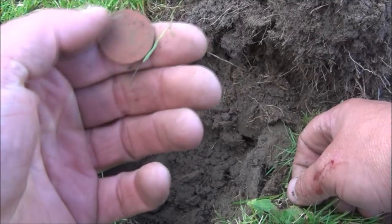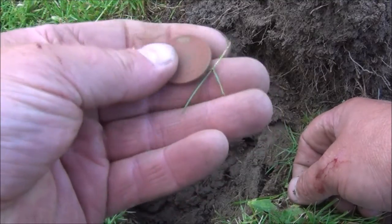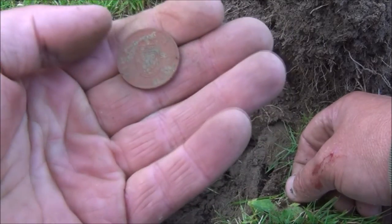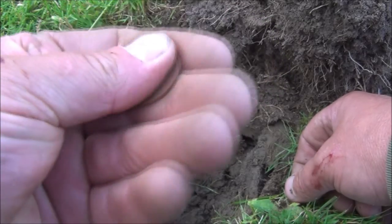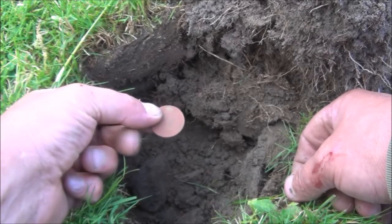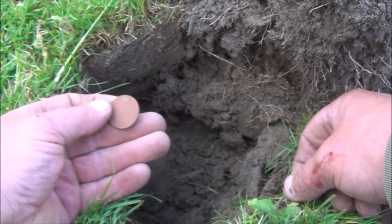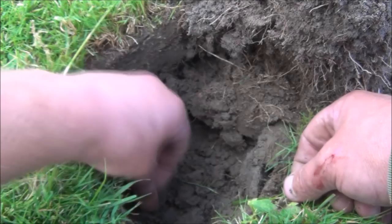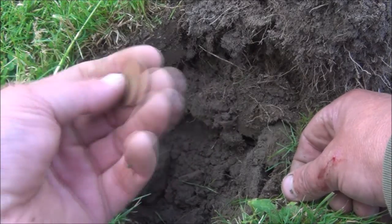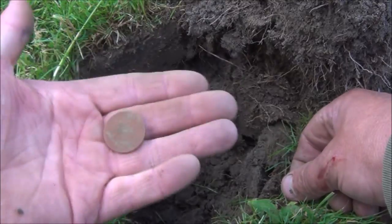What's that? That's a shilling. Queen Elizabeth II shilling from 1956. That gave a signal as if it was right on the top. I thought it was literally on the top. I think it was reading 12-12 on the Etrac, but it was 6 inches down, and the signal strength and quality from that was unbelievable.